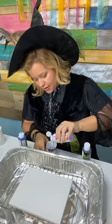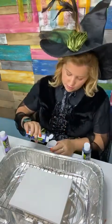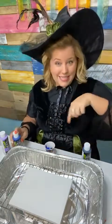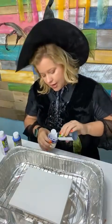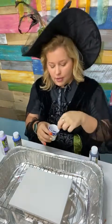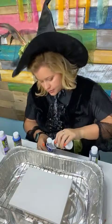Okay, switching back to the purple. Now I'm just layering our colors in. There's a couple different ways you can apply the paint. You can actually run it down the side of the cup, and that will keep it from mixing in as much. With the purple, I kind of shot it straight down in there, so it went to the bottom, which I kind of forgot. If you want to not get them to mix as much, you need to let it run down the side of the cup so that it doesn't plunge into the rest of the paint.